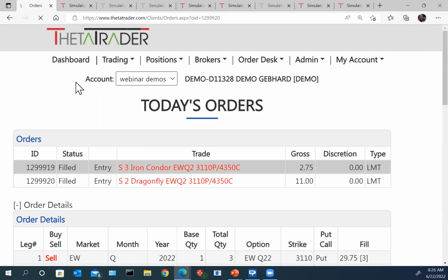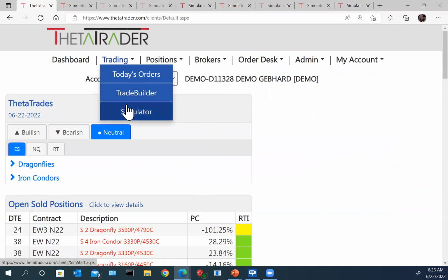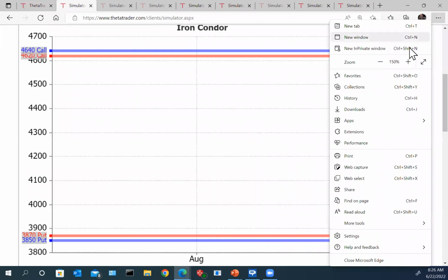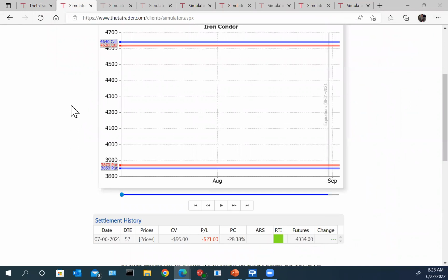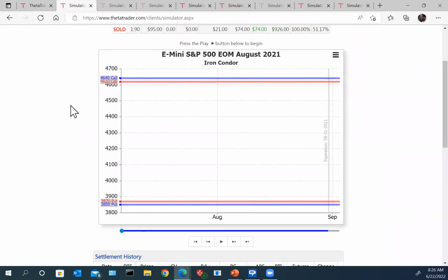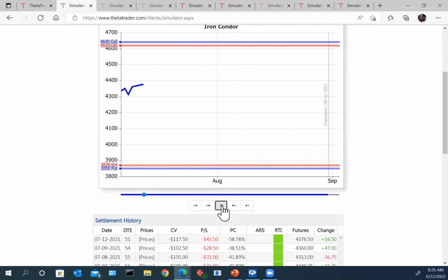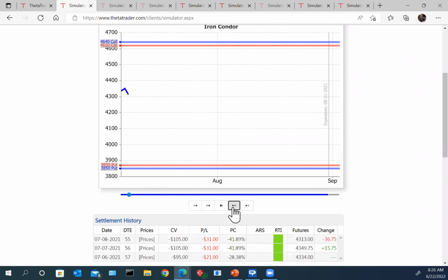You can go backwards in time and really run some scenarios. There's a trade simulator right here, and I've loaded some trades to save time. Let me squeeze this down. All right, so here's an end of month August Iron Condor. Well, you can use these tools here to go forward in time. You can go backward in time. You can go forward 1 step at a time, or you could jump right to the end.